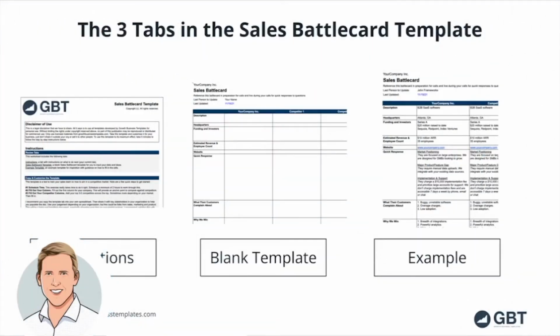And so this has 3 tabs. The first is an instructions tab, where I walk you through exactly how to take advantage of the template. The second is a blank template, where the fields have been cleared out so you can input your information as it pertains to the competitors in your market. And then number 3 is an example. It's a populated template that can show you what it would look like if you populated your column and your positioning for your SaaS product versus the competitors to the right.